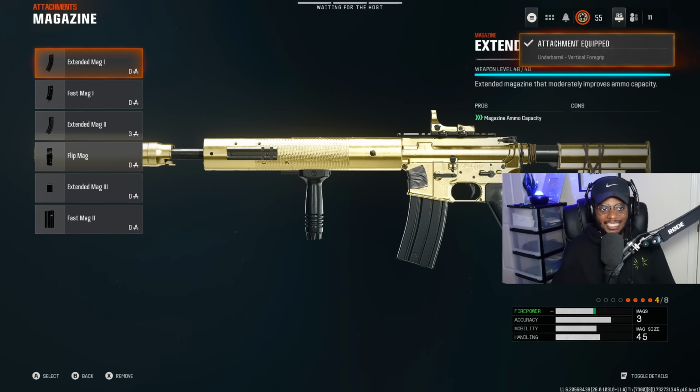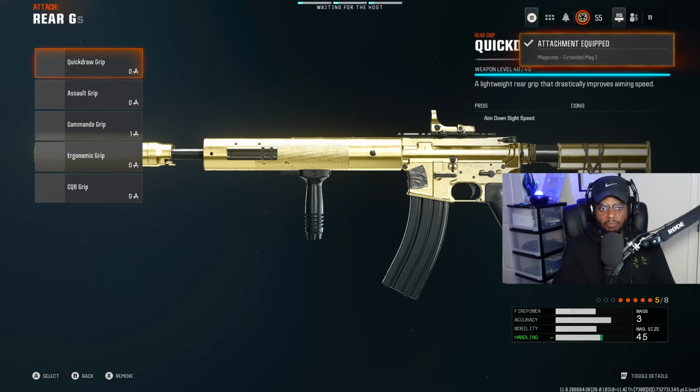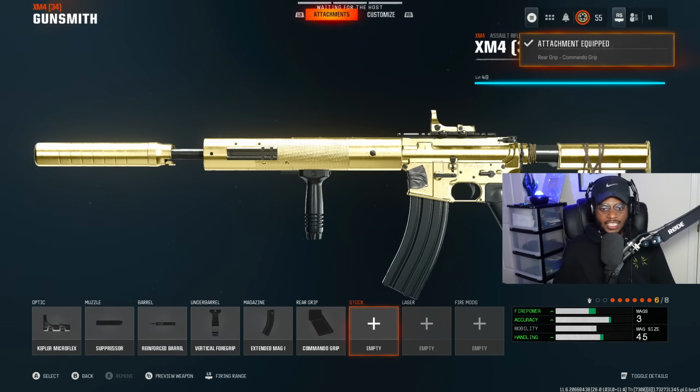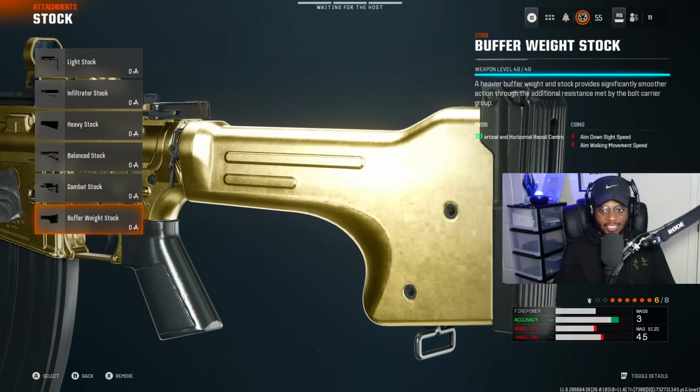Now, for the magazine, we are going to be rocking extended mag 1, giving us a healthy 45 rounds to use. For the rear grip, for the assault rifles, the commando grip is going to be the best option for that aim down sight speed and sprint to fire speed. For the stock, we're going to be utilizing the new stock available for the XM4, and that's going to be the buffer weight stock, drastically improving that vertical as well as horizontal recoil control.